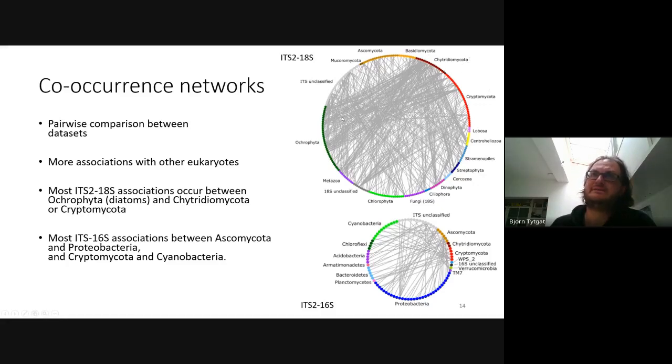And within the ochrophytes, these are mainly diatoms, but also there are Metazoa, Dinophyta, and Streptophyta linking to these groups. For 16S, it's mainly cyanobacteria, which have a link with Cryptomycota, and Ascomycota linked with Proteobacteria.